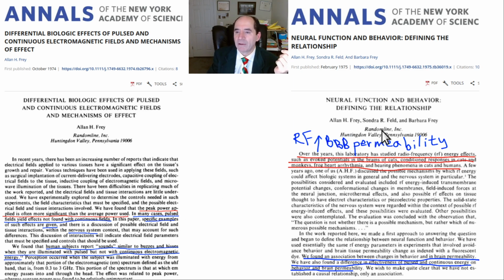Here's another article by Alan Frey and his group. Radio frequency will increase blood-brain barrier permeability. Okay.